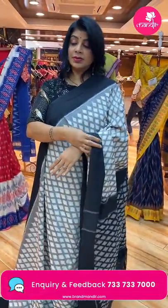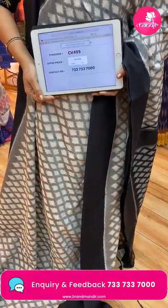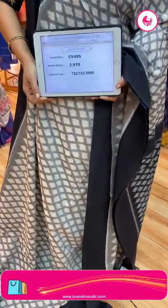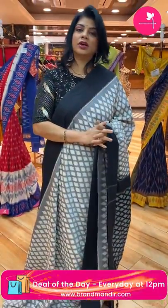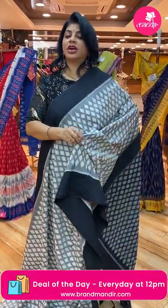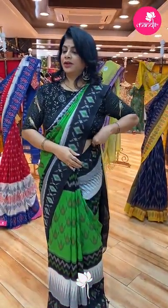Yeah, no blouse. Sari price 2970, CV495 is the code. You can go for a black contrast plain blouse. Vella chandi chala bondundi. Next sari.